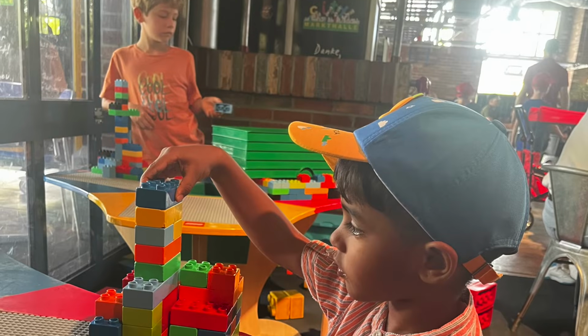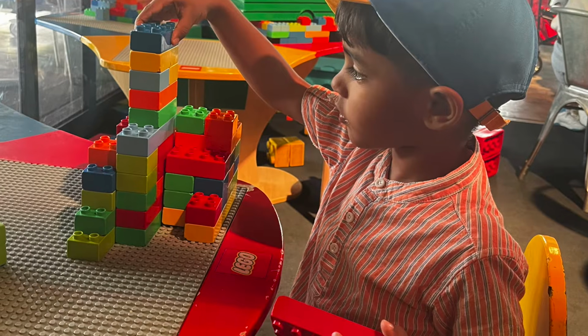Legoland in general is huge. There's a lot to do, so we paced ourselves to make sure Liam was not too tired. The park was family friendly. We sat down and had some food. We brought some ourselves, and we had some fruits there as well.